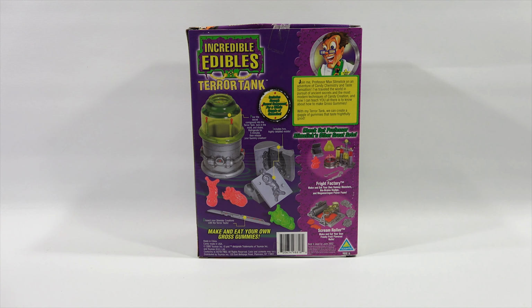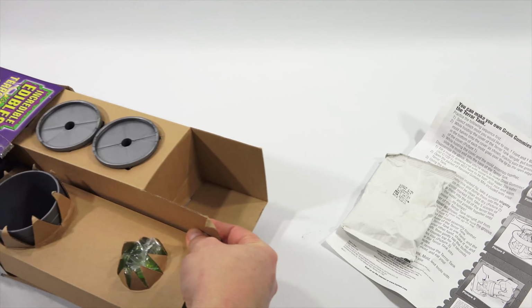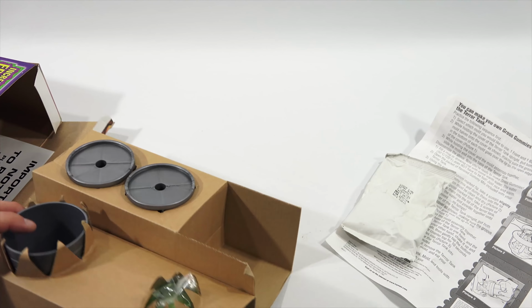Here is the lemon lime gummy mix. Here is the Terror Tank. Tape on the back. Oh, I noticed something else in the box as well. Okay, so these are the tabs. Come out.